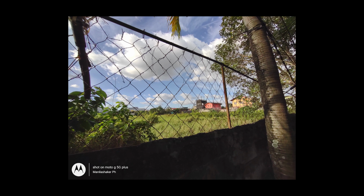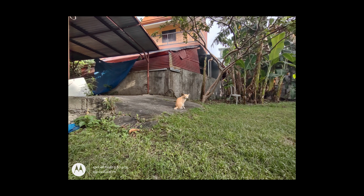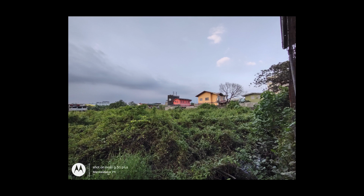On ultra-wide, photos are quite the same as the main cam, but it has less dynamic range and deeper blacks. However, it has good color accuracy and the lens distortion is fine. There is some color fringing and flares, but it is not visible all the time.